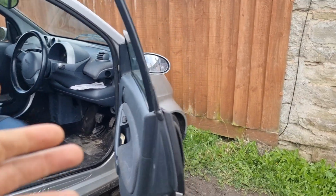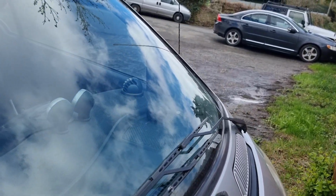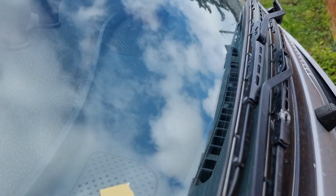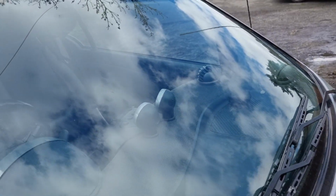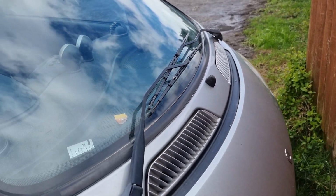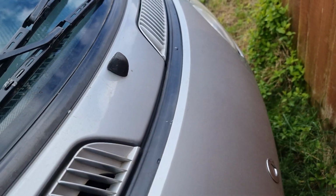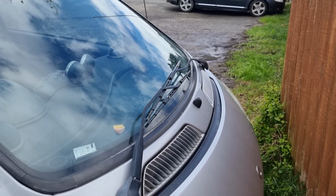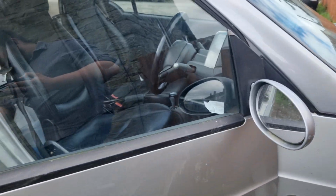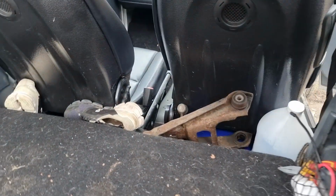The windscreen wipers, to be fair, they had split, I think probably for being sat for such a long time. The blade is actually separated from the sort of holder itself, so it was really rubbish at clearing water. So that was a failing point. The washer pump wasn't working, again just over time.